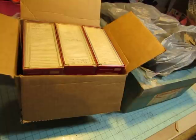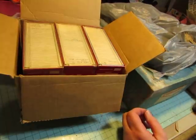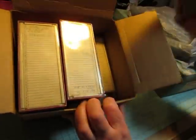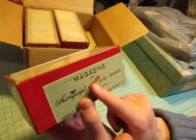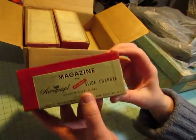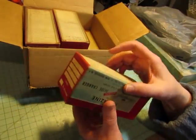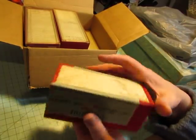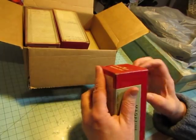So I am going to look through them, and I thought maybe you would want to look through them with me. This first little box is six of these magazines for slides, slide changers, and there are slides in them. If I can get one out, we'll look at them.